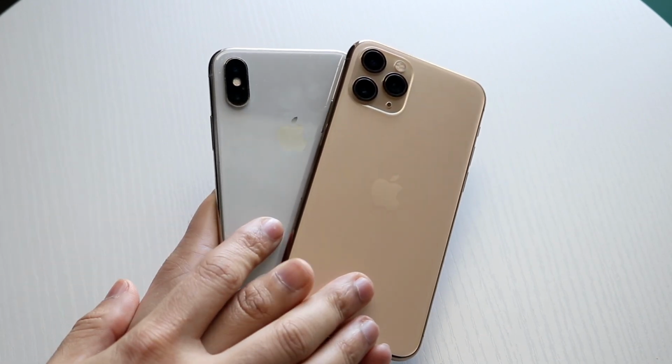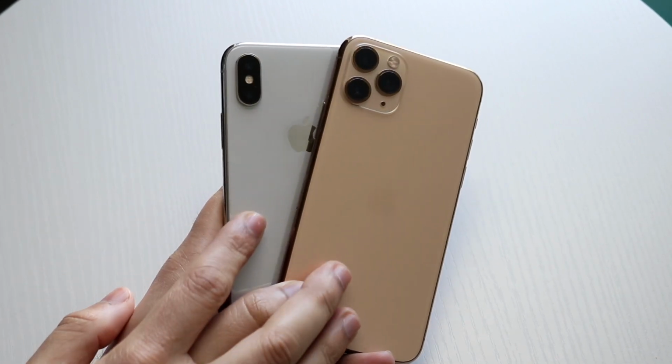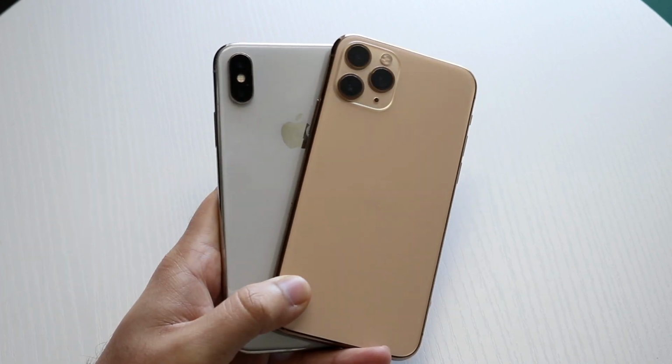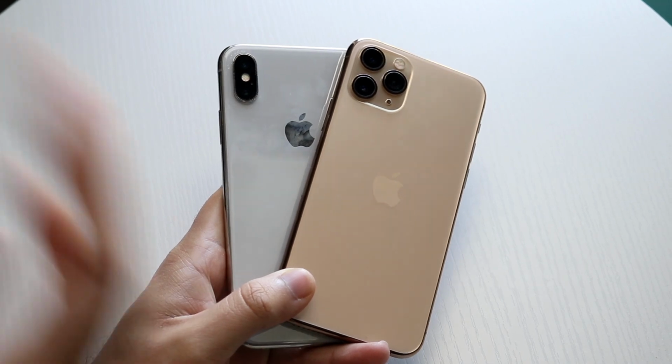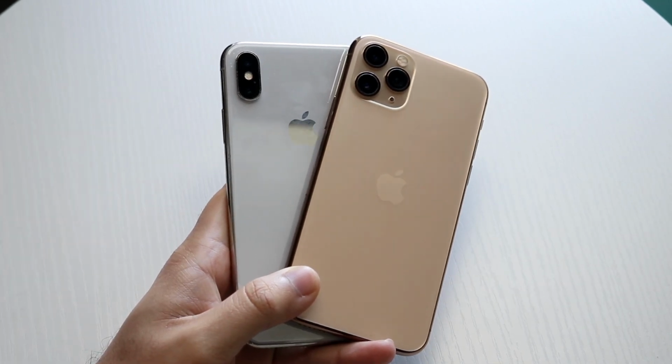Wireless charging on both of them on the back, IP certification on both as well, but definitely I would side with the 11 Pro with it being a way better design phone with the back in mind and with it just feeling way better in the hand as well.